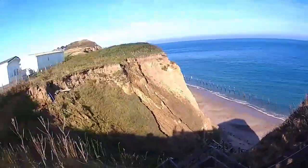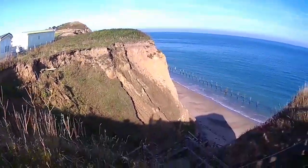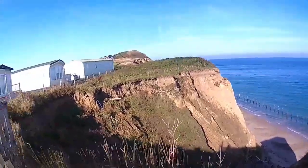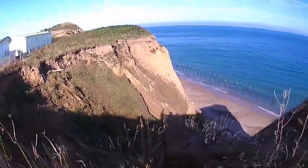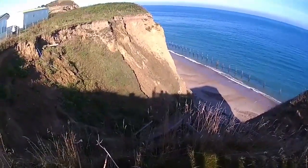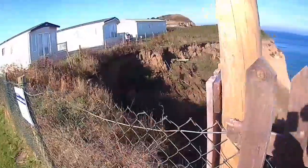See how close the vans are there. It's gone down, has it? Yeah, it's all slid off. It's all slid down, it's collapsed.